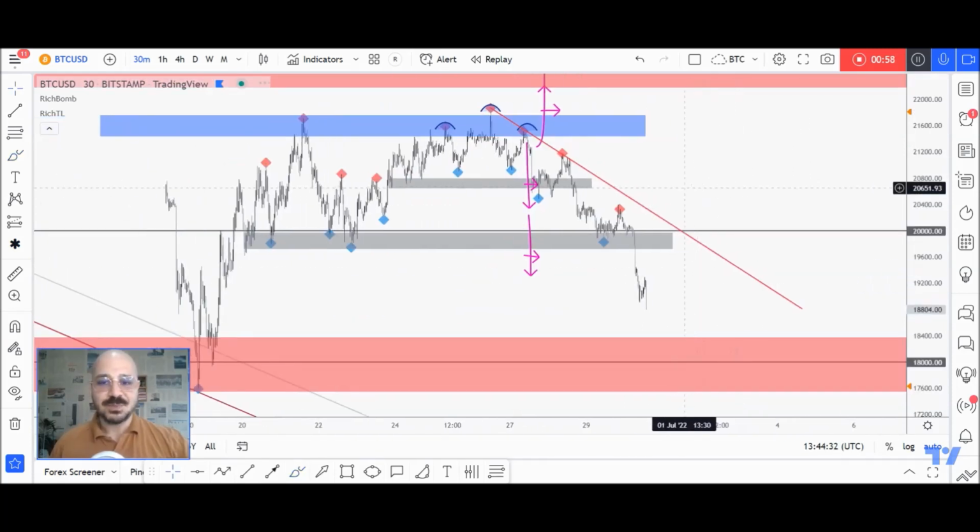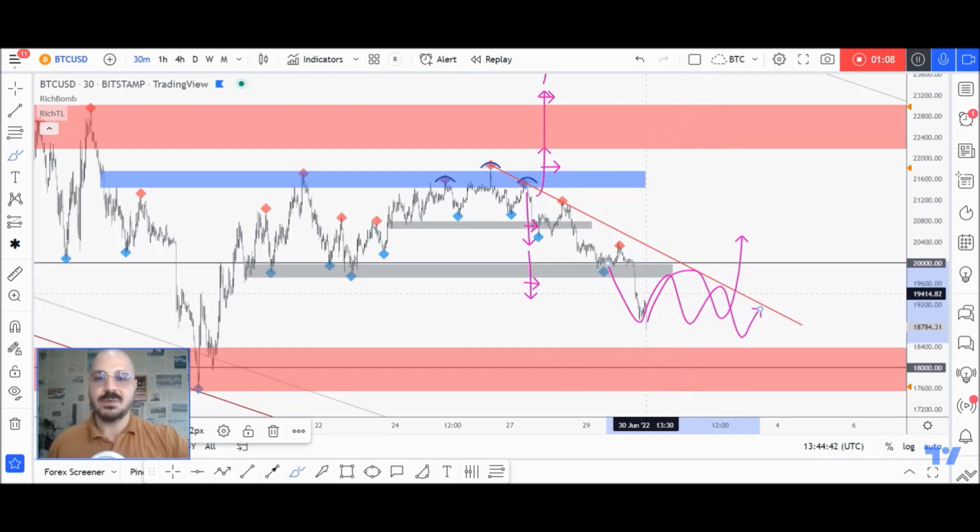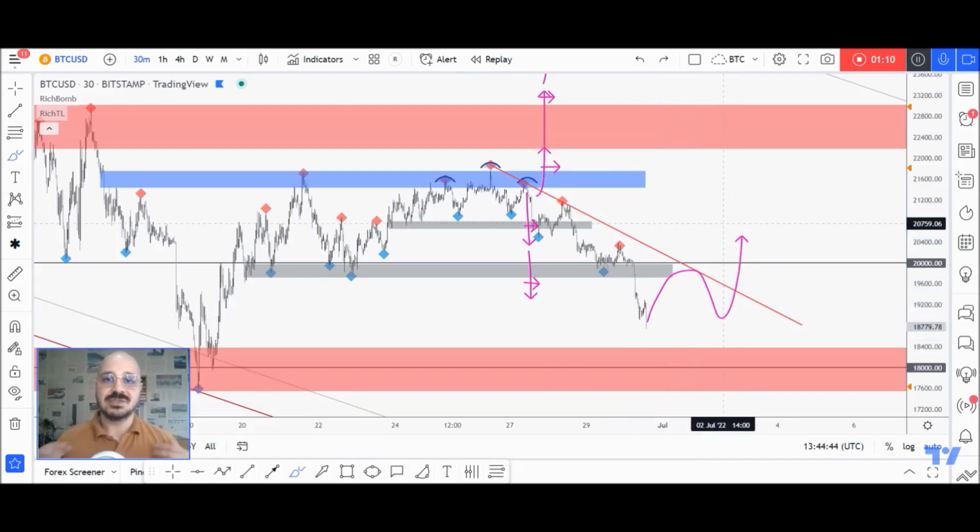For the bulls to take over, we'll be expecting this swing high and then a break above it. Meanwhile, we can still trade lower and lower, right? No matter if we break any highs, it would be a minor high. We want a break above this trend line to have a shift in momentum from bearish to bullish.